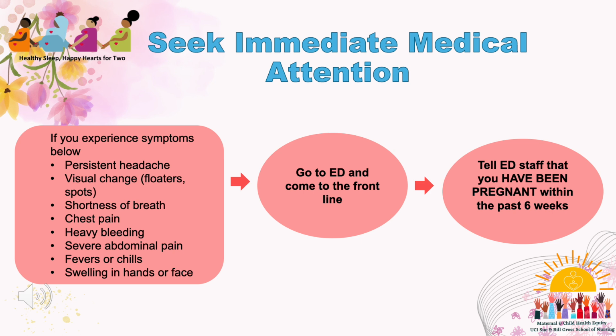These symptoms include a headache that just won't go away, changes in your vision, like seeing floaters or small spots, difficulty breathing, chest pain, heavy bleeding, really bad pain in your stomach, fever or feeling like you have the chills, swelling in your hands or face. If any of these happen to you, go straight to the emergency department. When you get there, go to the front desk and tell them right away that you've recently had a baby. This is crucial information they need to know to give you the right kind of help.